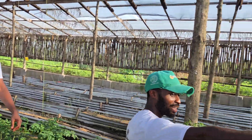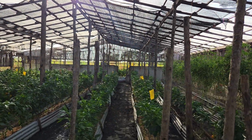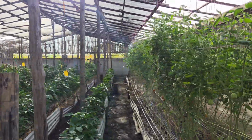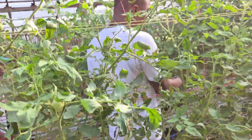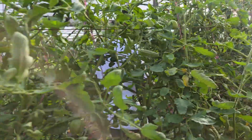Look at the tomatoes over there. Look, you're doing vertical farming. Yes, you see all the peppers, the yellow pepper. And you see how they are. There's yellow, there's red. We've been harvesting this one first. Now, I have to buy some of these tomatoes. Somebody has booked it already. So there's not even two available for me.